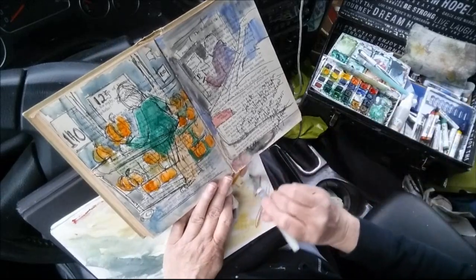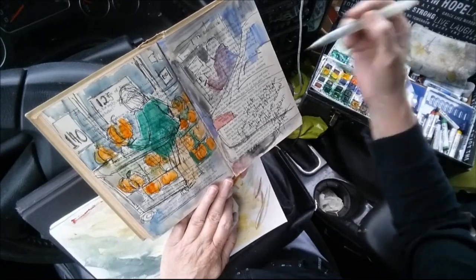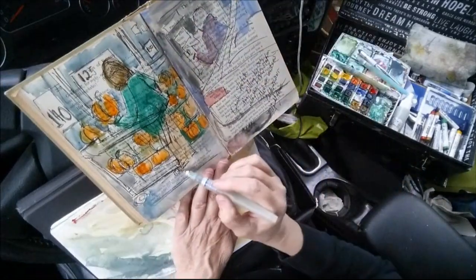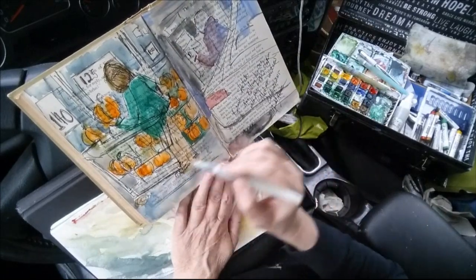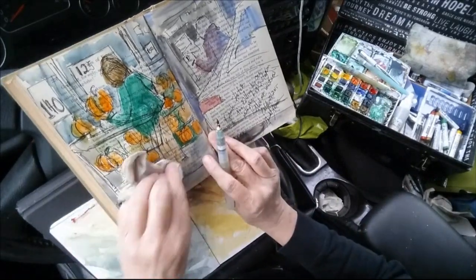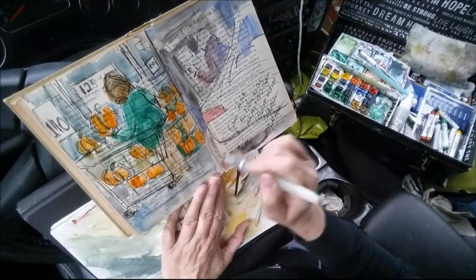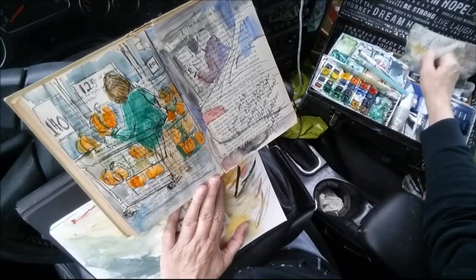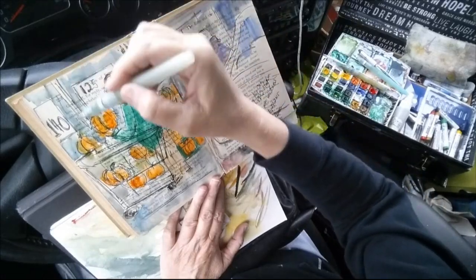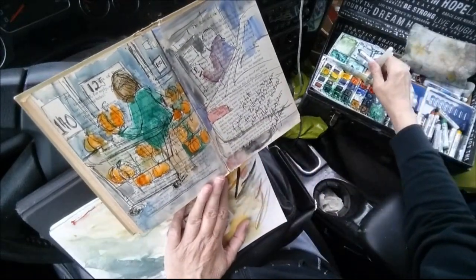And swipe that off. Let's give her some brown here. I do believe she probably had brown hair. Not too much. Yeah, I'm pretty happy with that. The black on there. They define the window in there a little bit more. Let's do the pumpkins a little bit better.